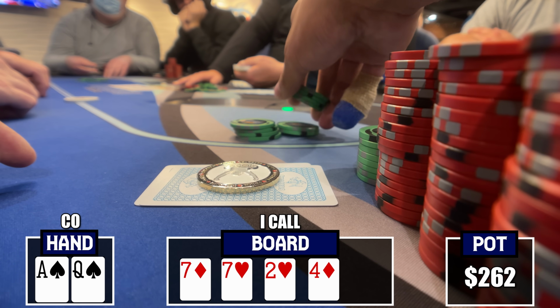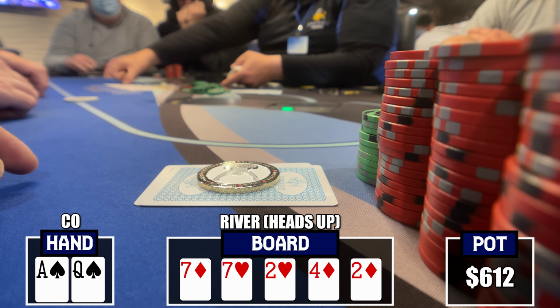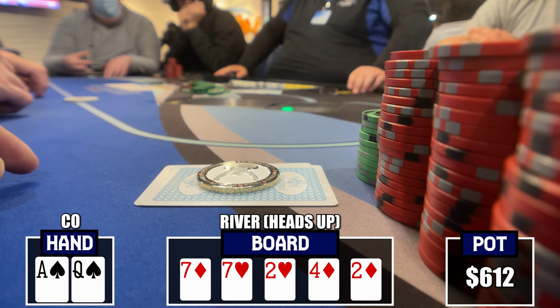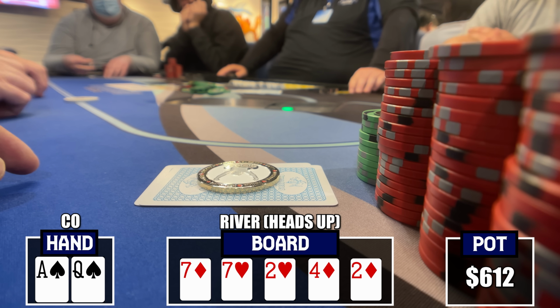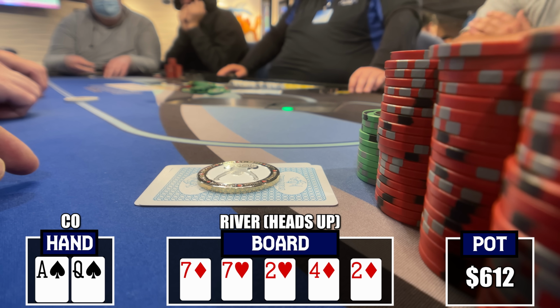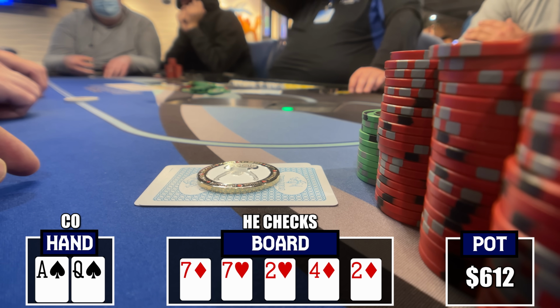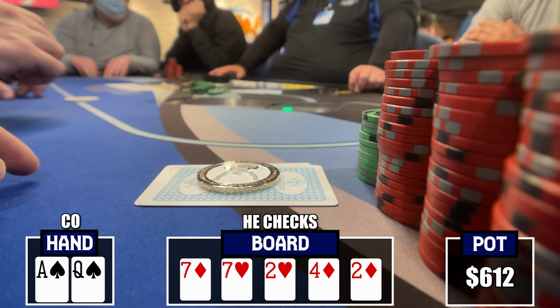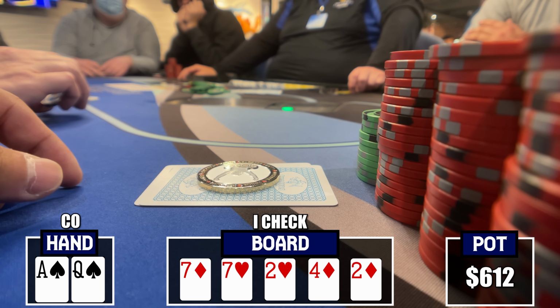The river now comes the deuce of diamonds. It's a double paired board now where I feel like ace high feels a lot better about the situation. Only thing is that backdoor diamond draw gets there. But good news, he actually checks to us. And considering that I called all the way down, I feel like ace high can be good here sometimes. I don't think we need to bluff or try to make a bet, so I decided to check back.